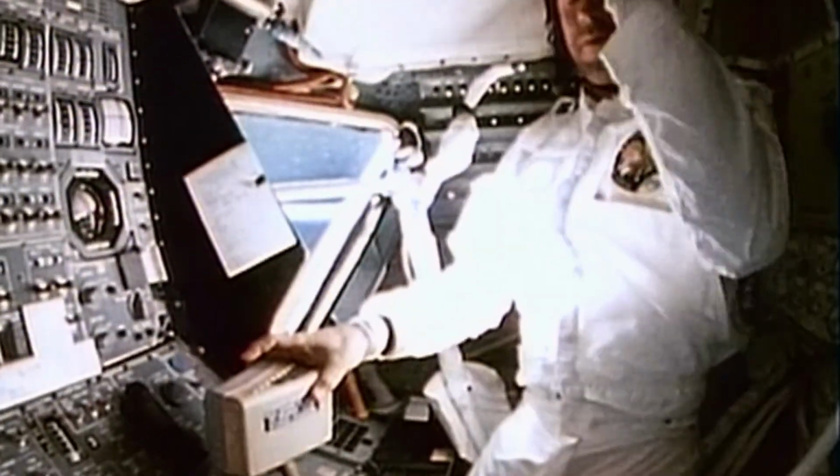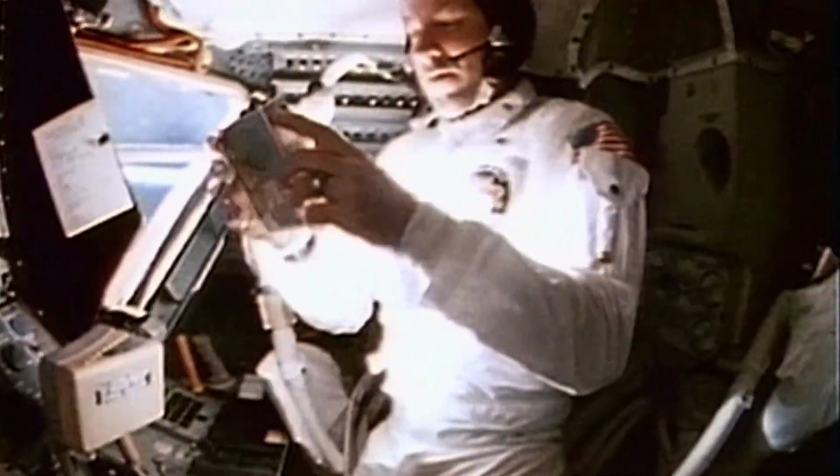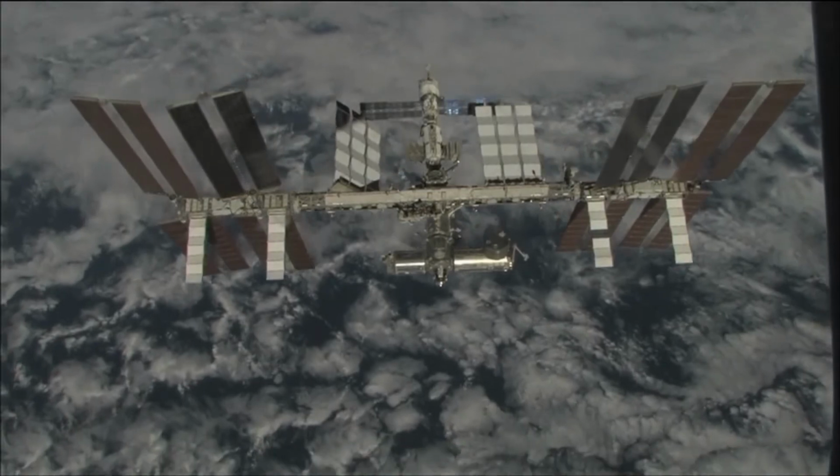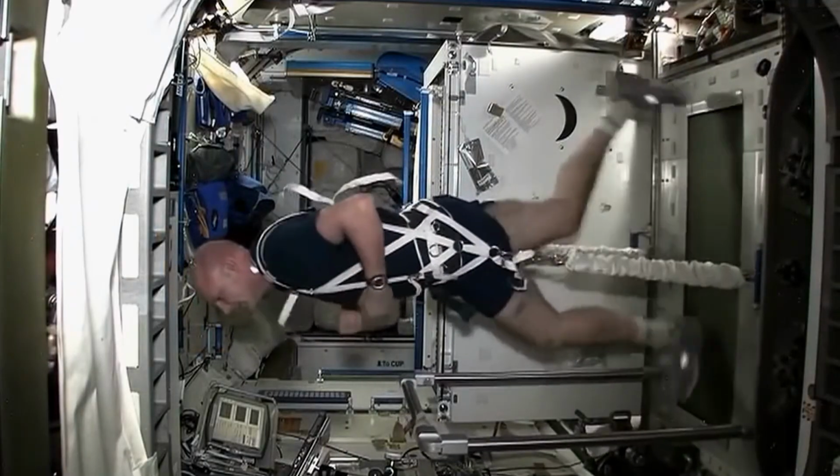When you're in space, you don't have any gravity present, and therefore your muscle and your bone density reduces over time as it's not working against any resistance. So whilst we're on Earth, when we're even walking around, let alone doing any exercise, we're working against gravity, and that helps to produce our muscle bulk and strength, and also our bone density. When you're in space, you don't have that resistance.